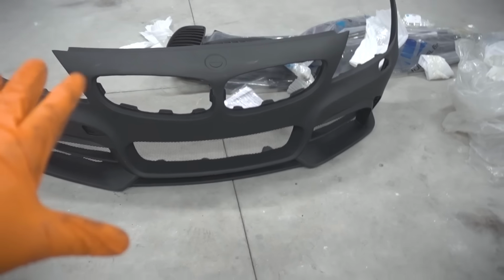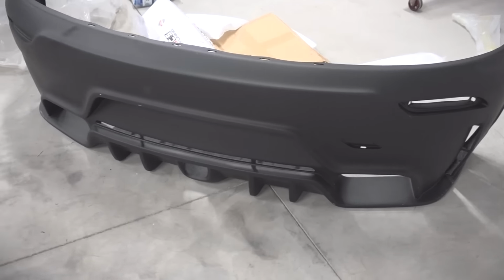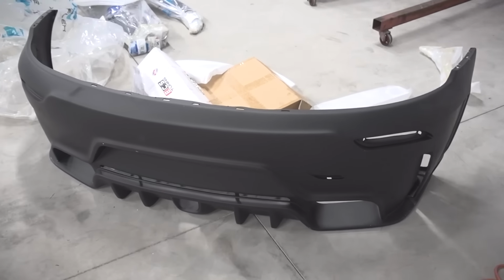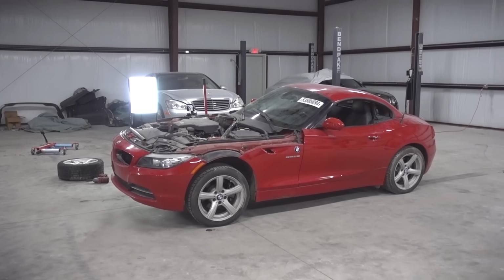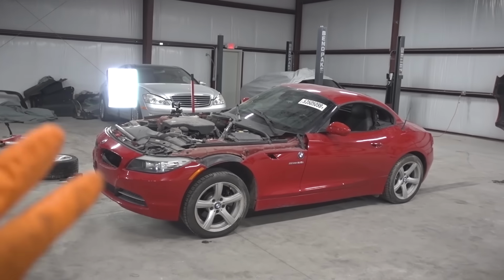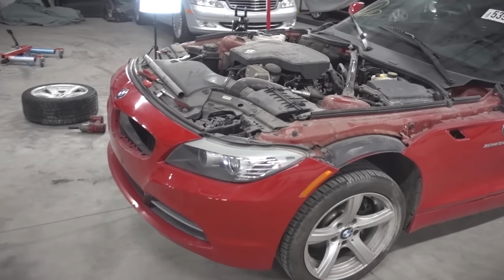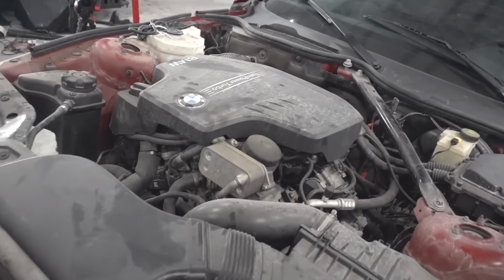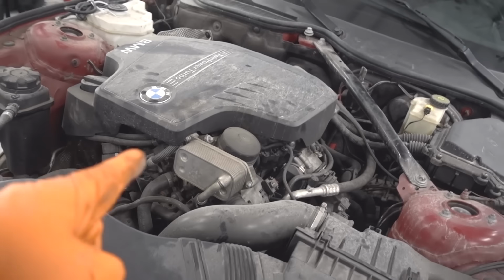It does have a very racing look, and here's the back bumper. You can see it has those dual exhaust ports and a rear diffuser, which makes it look a lot more aggressive. We also have some side skirts and a rear lip, and it's gonna look a lot better than this. This actually looks very, very sad for itself, but the overall shape of the car is something I enjoy quite a bit. Now, this does have the four-cylinder engine, and it is turbocharged, so we're gonna try to get as much power as we can out of that with a tuner.